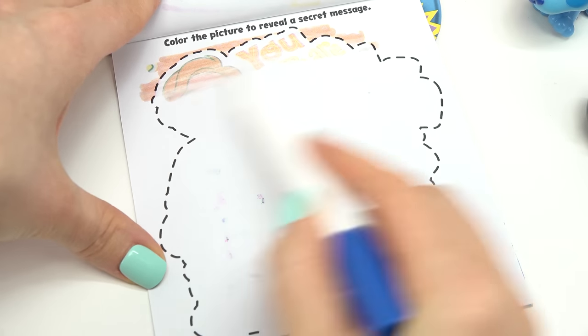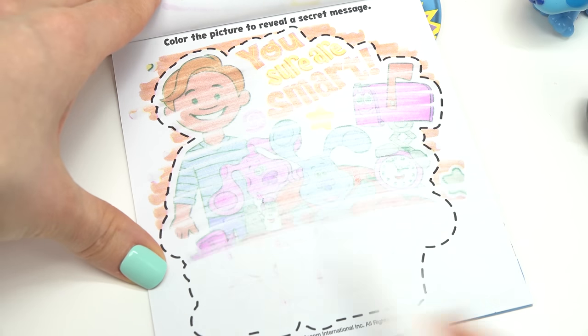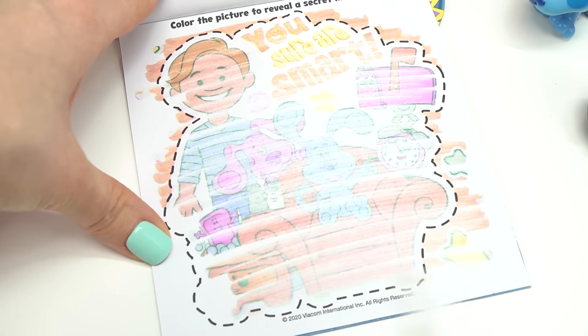Color in to reveal the secret message. Oh my goodness, what is it going to be? Oh, I see all of the fun characters. We've got Josh, Magenta, Blue, the mailbox. We've got Tickety Talk, Mrs. Salt, Mr. Pepper, and Slippery Soap. Our side table, everybody. All right, we're done.